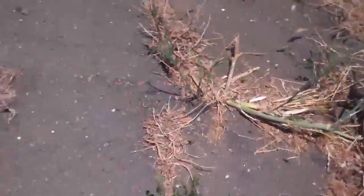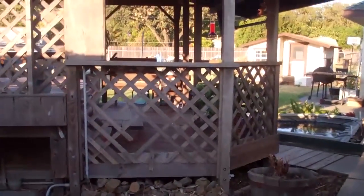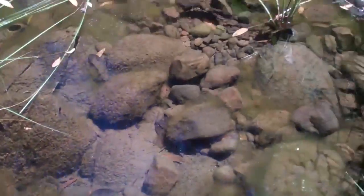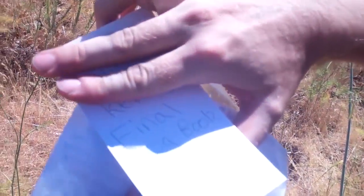Looks pretty cool. And if it doesn't sound windy, it means the test was a success. Alright. Saved your life. This doesn't work very well in high-speed winds. Final logbook. Final logbook.